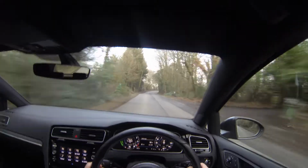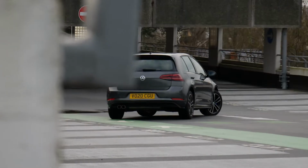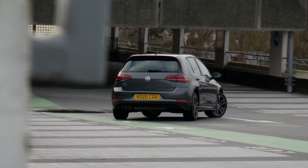Now, interestingly enough, this at the moment, as I mentioned, is a DSG 6-speed automatic gearbox. The GTI and the R, when you pull back on the gear lever, you get the sport mode. Now, in this, you don't have a sport mode, you have the GTE button instead, and you have this B mode, which what that does, straight away as soon as I put it in this mode, is basically battery charge or battery hold.